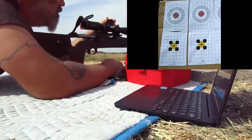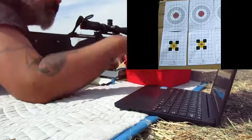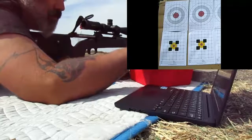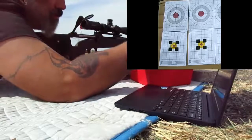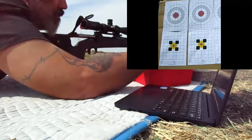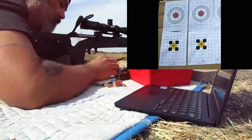So the group looks a little high to me if you average it out. So I back down 0.1 mil, and then I eventually go to the right 0.1 mil to try to square it off. And you'll see it doesn't really work out for me like I thought it would.